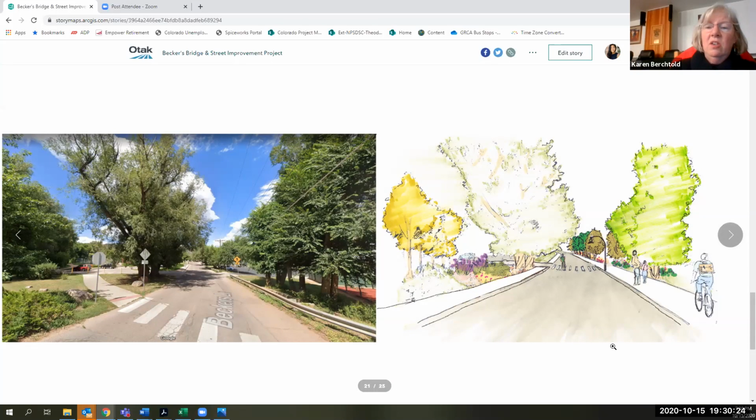Let's see here. Trying to identify if we have some other questions. So Farley, it sounded like you'd like to give feedback on the traffic control plan and the detour route. Feel free to join the conversation right now if you'd like.